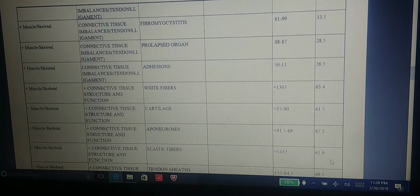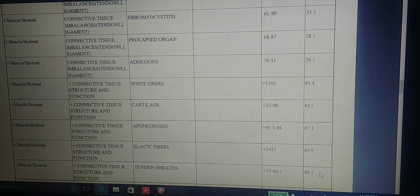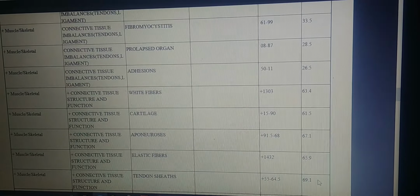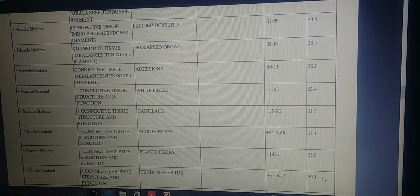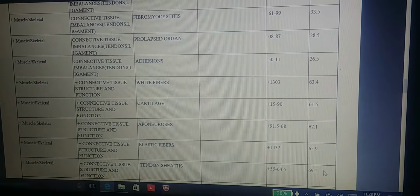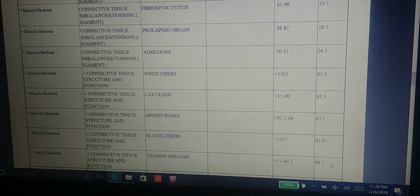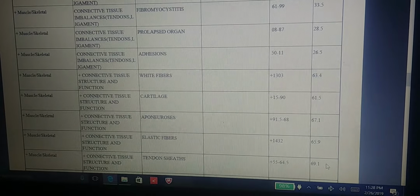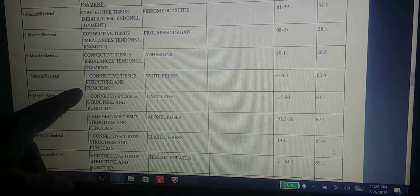Umbilicus, tendons and ligaments, connective tissue imbalances, fibrocystis, it's like cysts in between the polyps, is 33.5. Prolapsed organ is at 28%. That is a negative tuning. Adhesions is at 26.5. White fibers is at 63.4. That's connective tissue and structure and function.